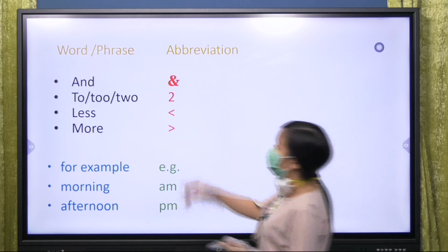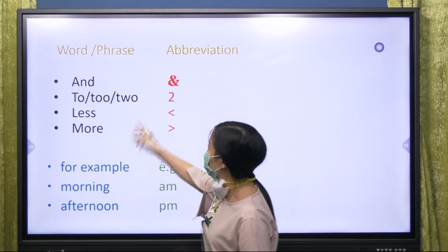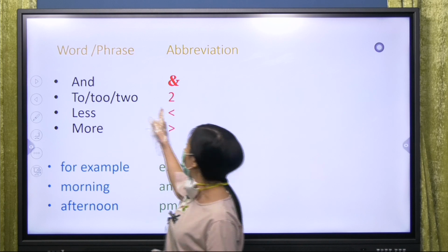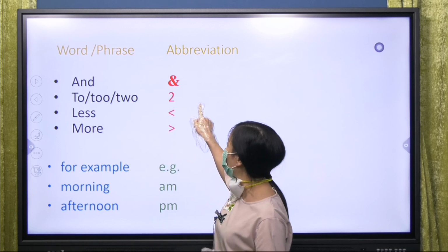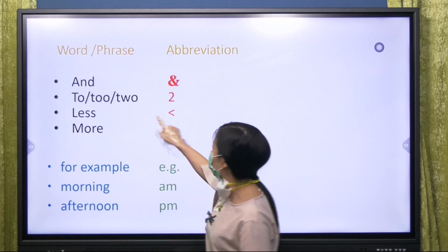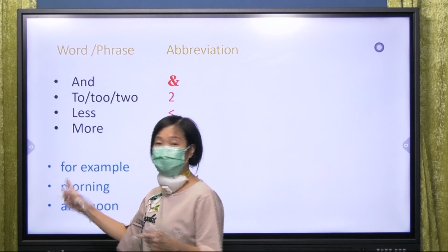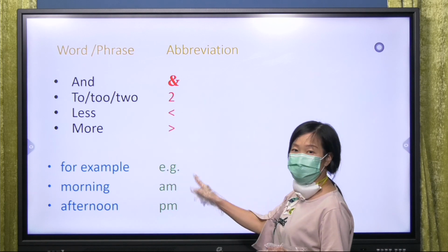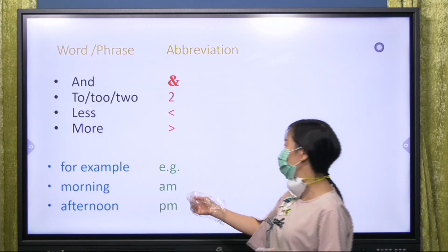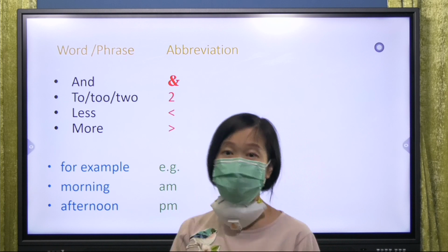Another way is to use what we call symbols. Just use a symbol like this, and 2. We can use just a very simple Arabic numeral, the number 2, to stand for it, and a less than symbol, and a more than symbol like that. This is a very quick way to do so. And also, for example, e.g., and morning. What we can do with morning is just to say AM, and afternoon, PM. So these are all the ways that we can write down the notes when we are listening.